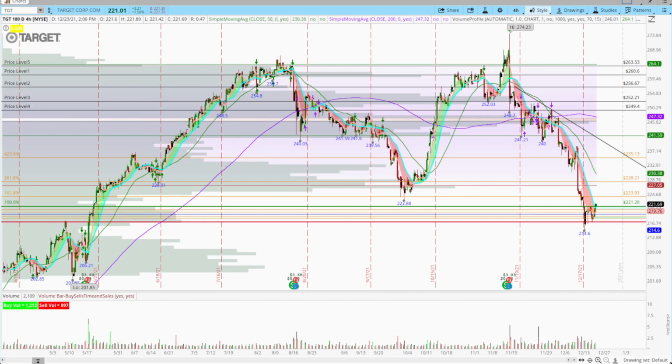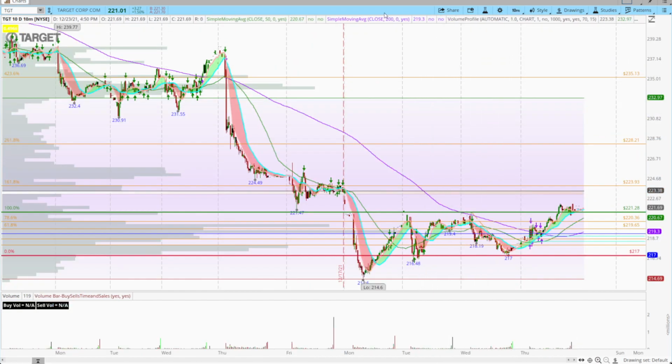All right, so let's jump into the 10 minute. This is 10 minute on 10 day. I generally won't enter a swing, even if it's just a day or two, until we clear the 200 SMA on the 10 minute time frame. For me, it's a really good gauge of the stock's trend, whether it's in more of an uptrend or more of a downtrend. The purple line is my 200 SMA on the 10 minute. So this line right here.